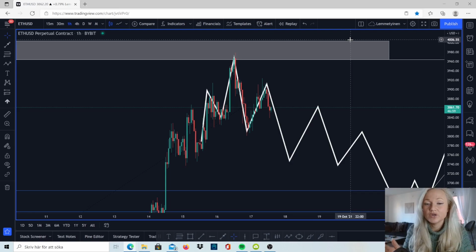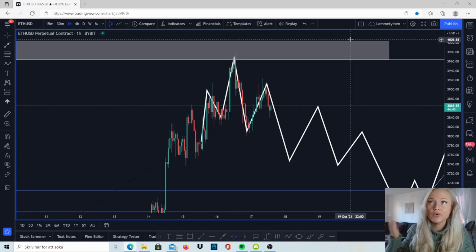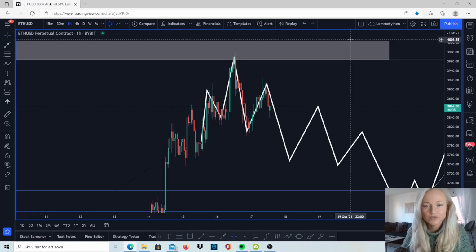In a consolidation market, you really have to know, okay, where do I put my stop loss? Where do I take my take profit? In an uptrend or a downtrend, you can have bigger take profits because the market is moving way faster, or it's going to create a new high or a new low. On a sideways market, the market just goes up and down, up and down, usually from support to resistance a couple of times, until it decides to break to the upside or to the downside.